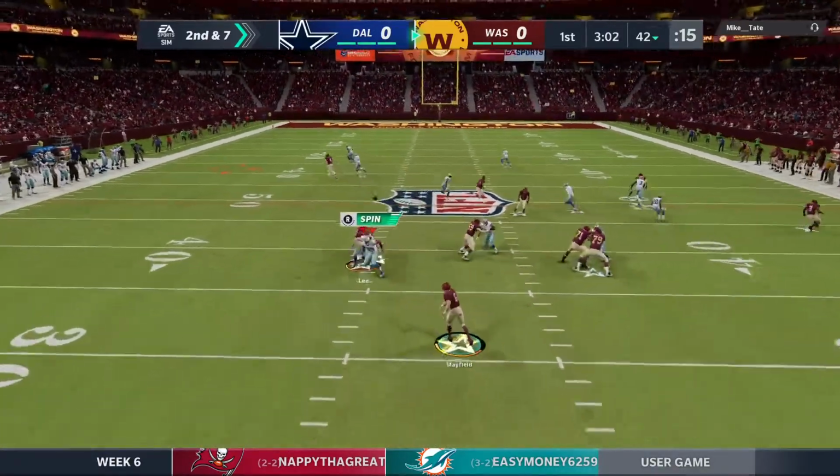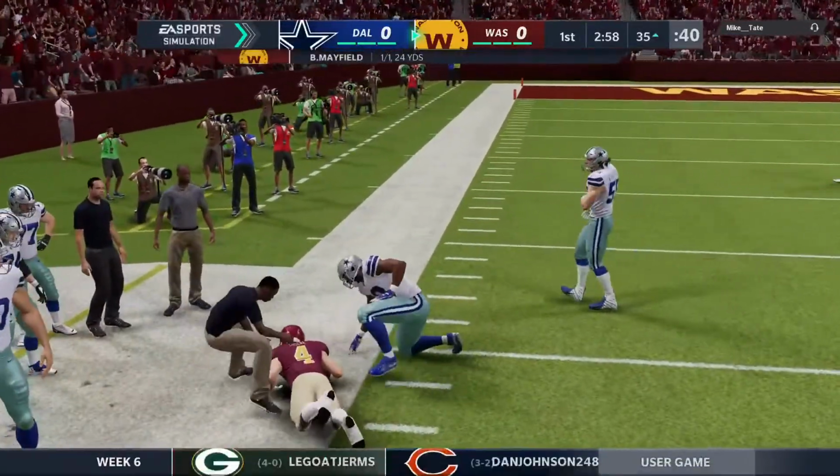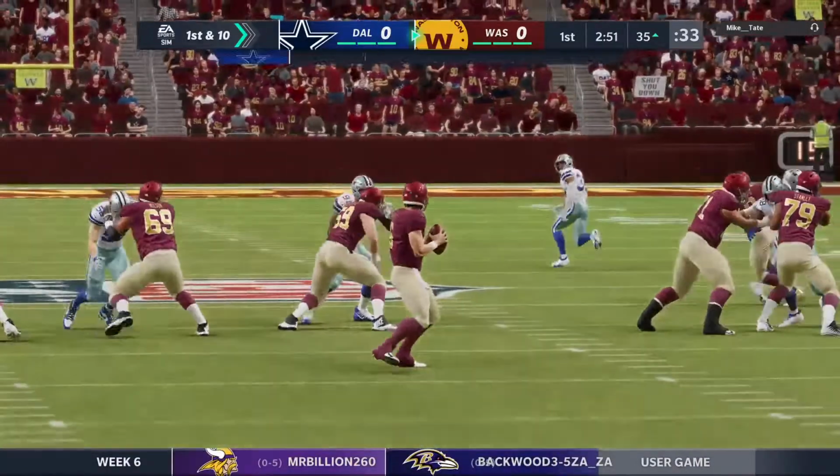On 2nd and 7, Mayfield. He's got a man. That's caught left sideline. And he's going to get this down to the 35-yard line. That one covers 24 yards. It's a first down.